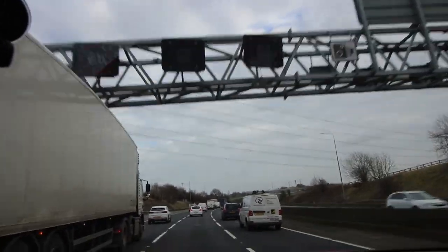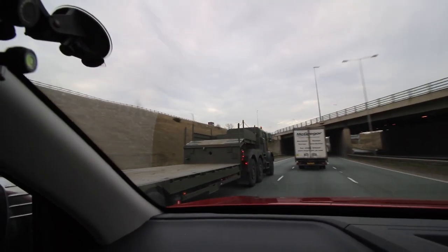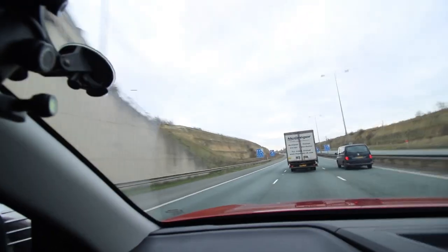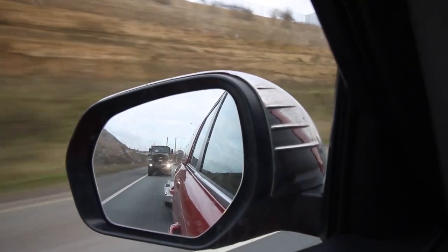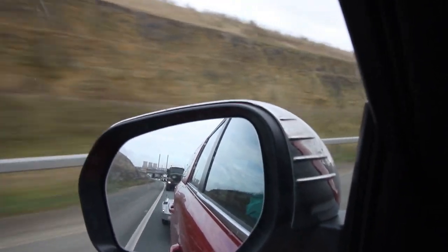Fancy transport, yay! Look at that cab. Whoa. Nice. No, yes, I can't see. Yes, he's flashing us. Awesome. That's perfect. Thank you for your service, boys.